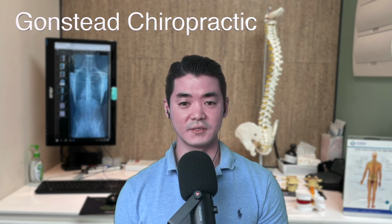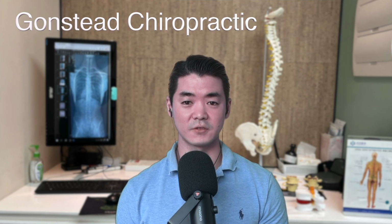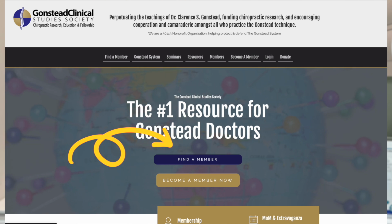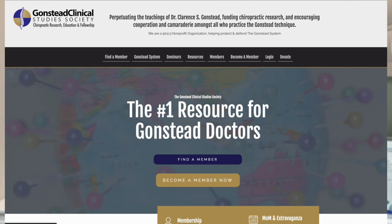Gonstead chiropractic is designed for correcting this spinal subluxation. If you want to find a Gonstead chiropractor near you, check out gonstead.com. They will check you with a thorough examination and analyze X-rays.